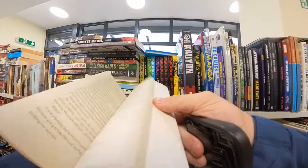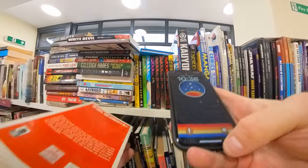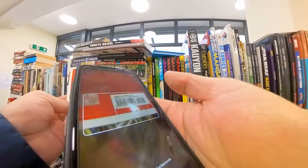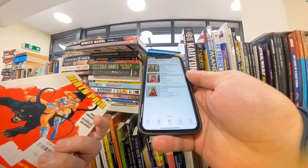Now this was good. I checked through all the books here. There's loads of manga stuff. There's often manga stuff here. Sometimes I'll get lucky, sometimes I don't. On this occasion, I did okay.